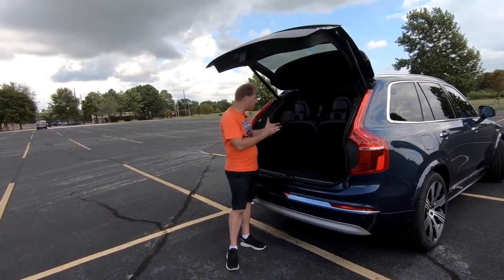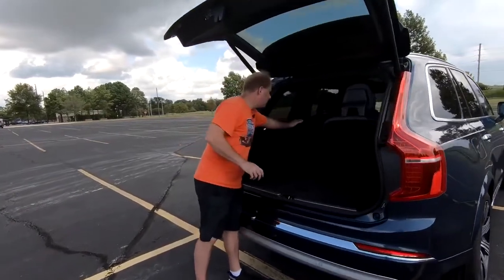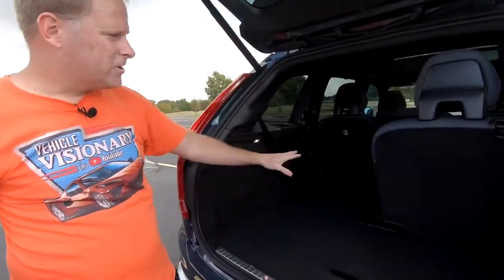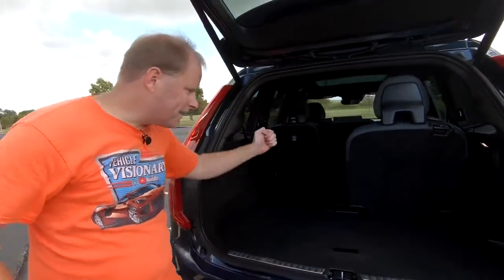Now, as far as maximizing cargo space, we'll just do this on one side here. You're going to drop the seat just like that. Now, one thing I wish was here was some kind of a tether or something you could grab onto to bring that seat back up.